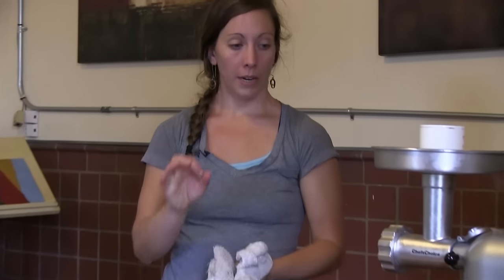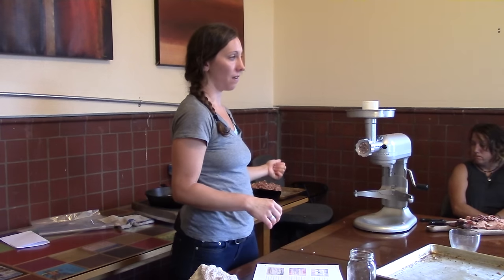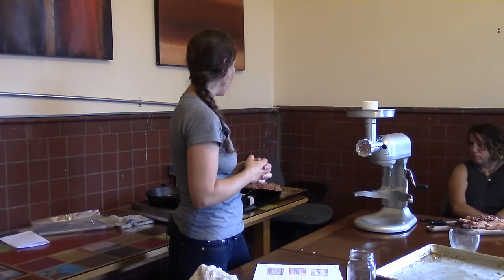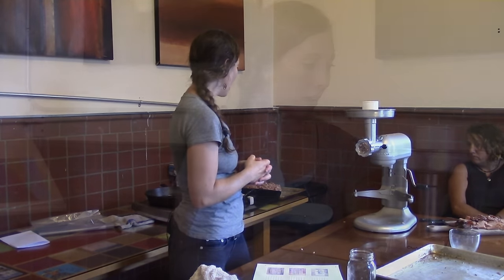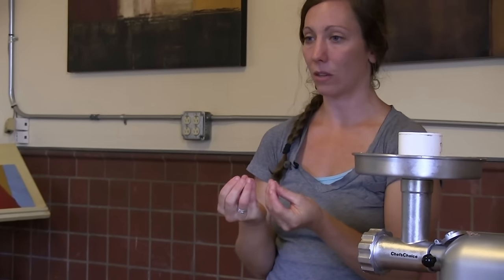So when you stuff, I'll just describe the process since we're not doing it now. That would probably take me about 10 feet of hog casings, and that would give me a standard size sausage, like this big, like a bratwurst or Italian sausage size. What you do with the casings, they'll come packed in salt. That's the way to preserve them.